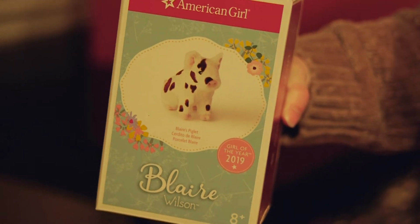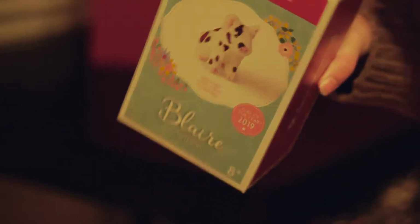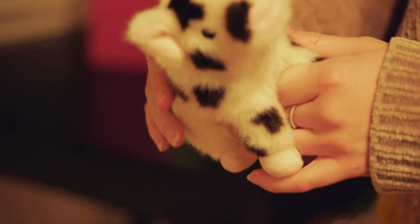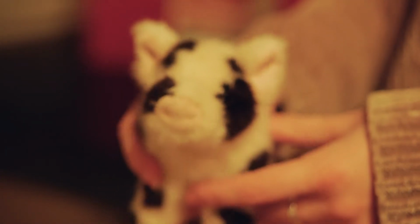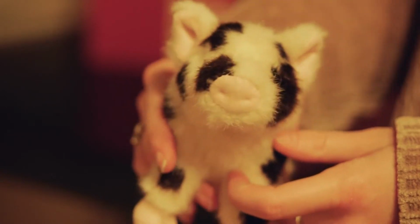The next thing I picked up was her pig. It was so cute, and it reminds me so much of Pua from Moana. I just had to get it. It's so adorable. It's a stuffed animal. It's super soft, and it's pink with little black spots. It just has a sweet little face and cute little hooves and a little spirally tail. This was $20 and I just couldn't resist it. I think this pig will be a really great friend for Blaire.